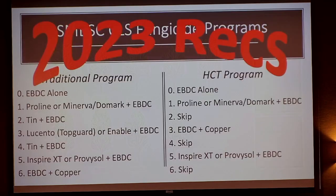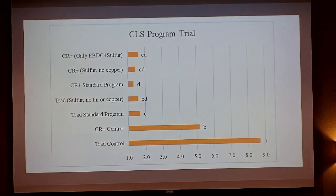Before I get into the program trial, these were the fungicide recs from 2023, just so you know what my treatments are in the upcoming slide. Remember, this is the traditional program and the HCT or CR Plus program. And my program will have both of these in there as the standard and then some different variations of this program. So this is the CLS program trial near Renville.